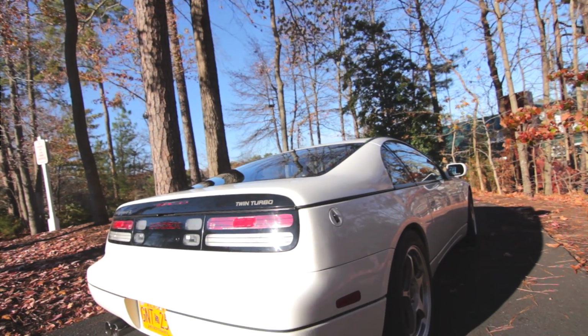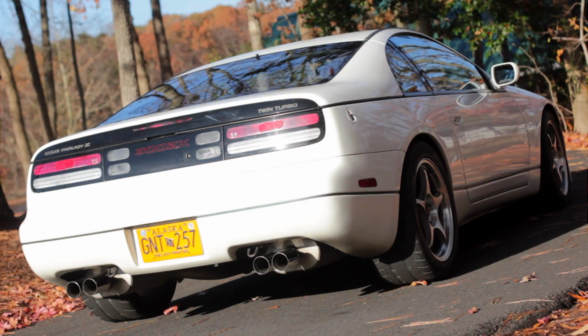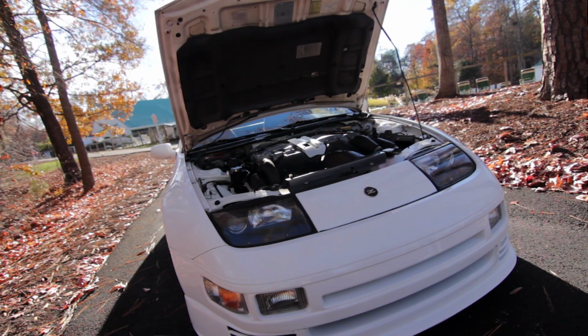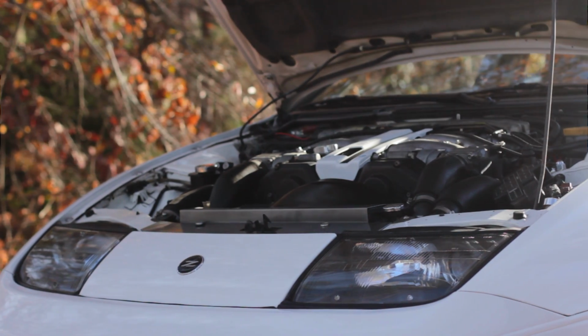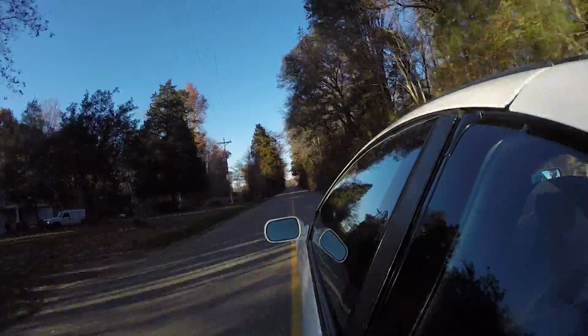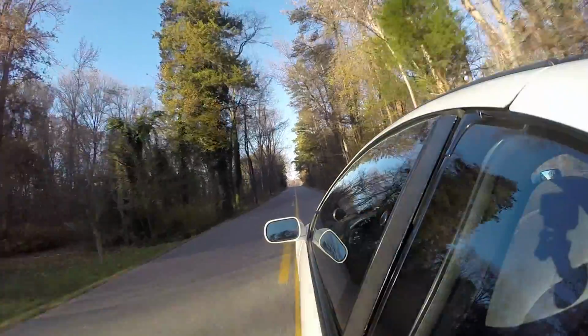So today, ladies and gentlemen, we are in a 1992 300ZX Fairlady Z with a 96 twin turbo motor in it. This originally came with the naturally aspirated motor, but this has the swap, which I couldn't be happier about. I have always wanted to drive this car, especially the twin turbo version, and now we finally have it.